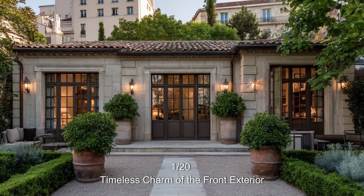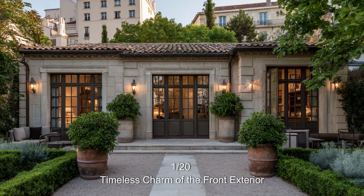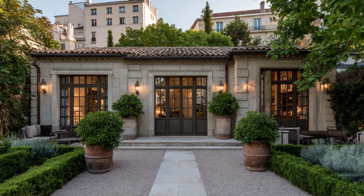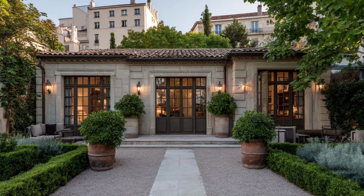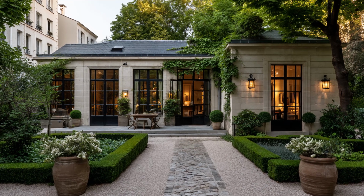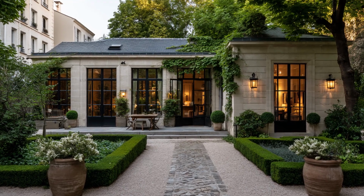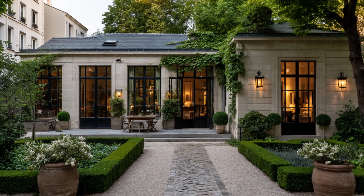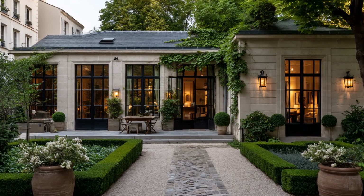The front of this French vintage modern house, designed by Joseph Dirand, is like stepping into a time capsule, only reimagined through a luxury lens. The facade has that soft limestone texture, those iron-framed French doors, and perfectly manicured hedges. It whispers elegance instead of shouting it. That's timeless curb appeal.